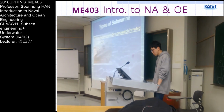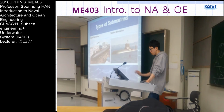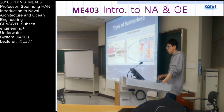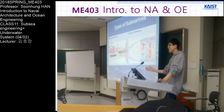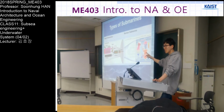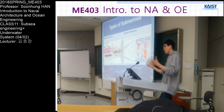Okay, to sum up, we cannot separate diesel submarine and nuclear submarine by looking only at appearance, but when we look at the engine, these two kinds of submarines are totally different. So, can you give me the answer, which type is more silent? Which type is more silent? Diesel submarine. That's right.